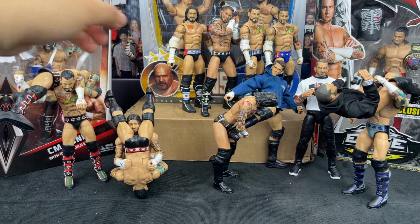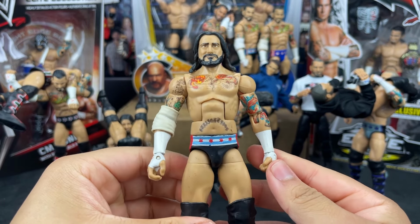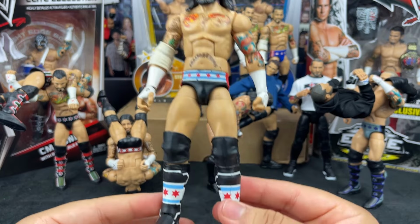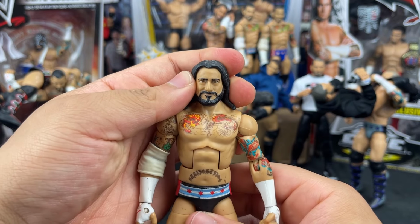Right, guys, now moving into one of the older figures in the collection here. It's going to be this Elite 11 CM Punk fix-up that I did not too long ago. Actually, I definitely did this a long time ago. I believe this is around 2 years old, maybe 3 years old now. But nonetheless, definitely one of my favorite CM Punk figures as well. I don't know, man. Something about this gear just works really well for me. And I threw in this older CM Punk head sculpt.